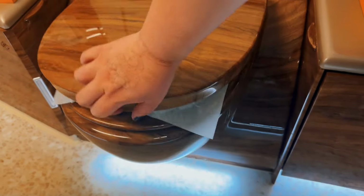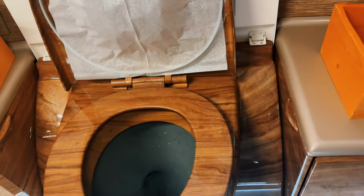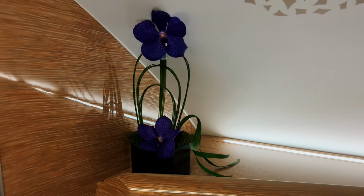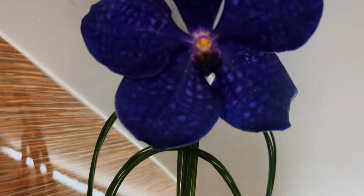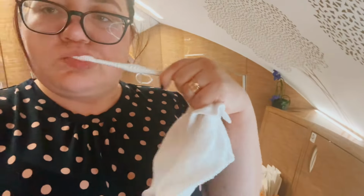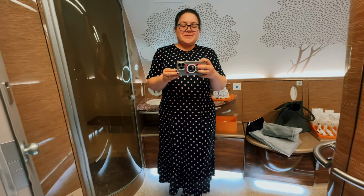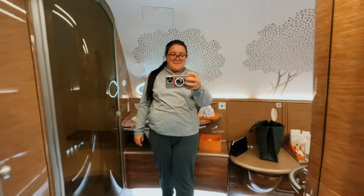The wooden inlay, I think, certainly adds an interesting touch and is quite different to a lot of the other airlines. Similar to Qatar, real flowers, which was always a nice touch. So I basically just got ready to go to sleep. Loved the Emirates pajamas. Very, very comfortable, very nice.